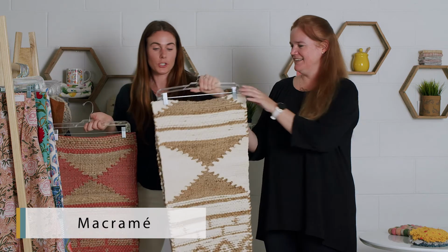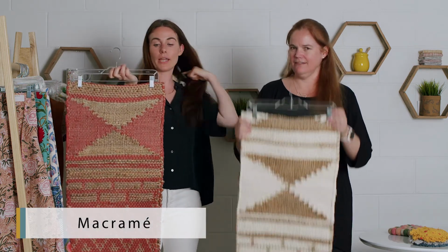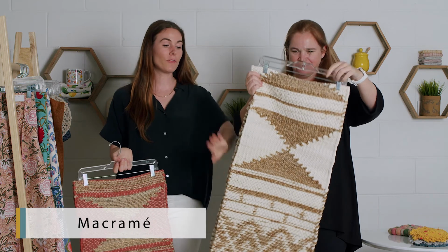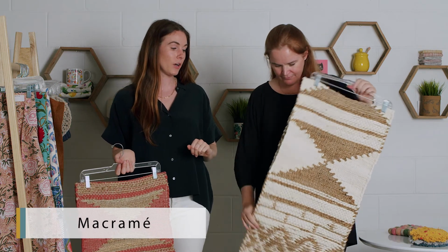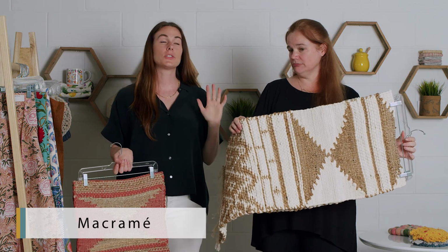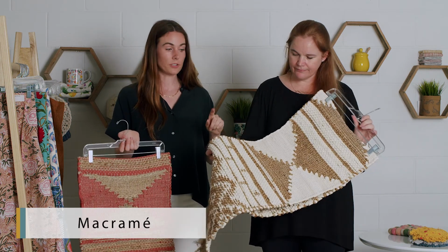We also have 2 runners. This is a jute cotton blend. It's got some weight. It certainly does. We actually have one of these on our table right now in our kitchen here at the office. Beautiful. It is beautiful. They are 72 inches long.